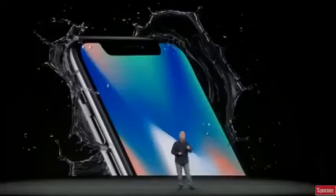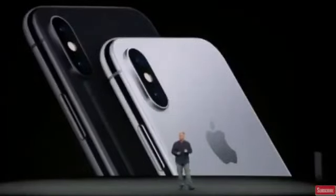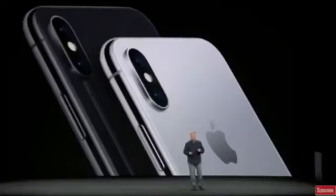It's engineered to be water and dust resistant at a microscopic level. It comes in two beautiful finishes, space gray and silver. Each has incredible depth and a pearlescence to the color in the glass.